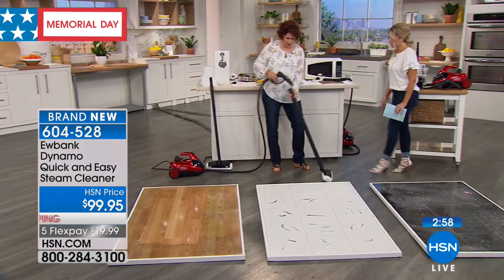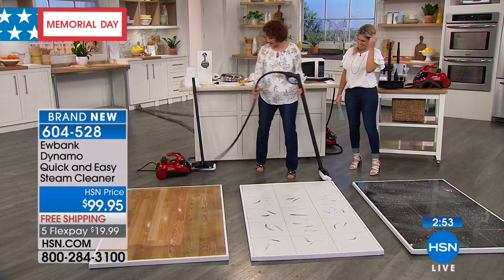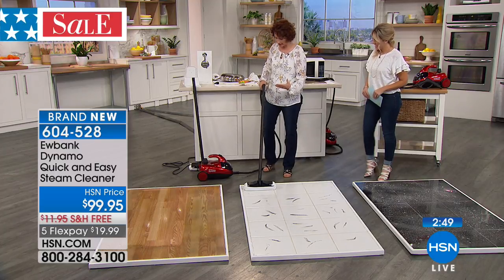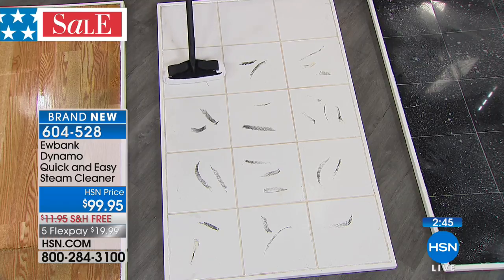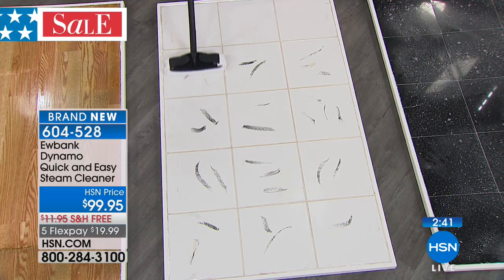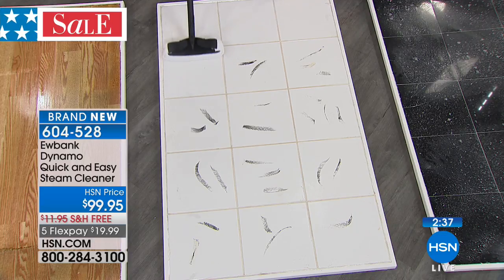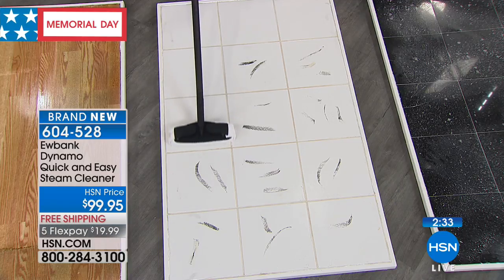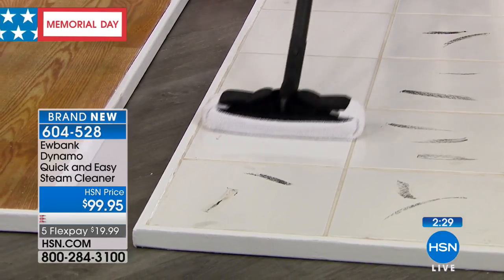I'm going to do the same thing over here. I love how it follows her. Do you see that? Those wheels, I love. And all of the different scrubbers and stuff like that will fit right inside here. I start putting a lot of steam on here and go back and forth. You know how tough scuff marks are to get up. Once this really starts to get steamed up, look how easy that is. And this is fantastic for tile floors.